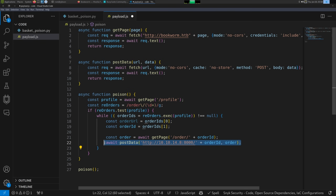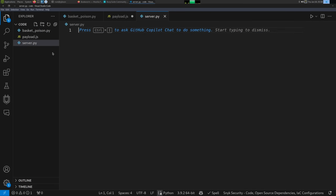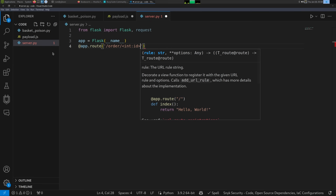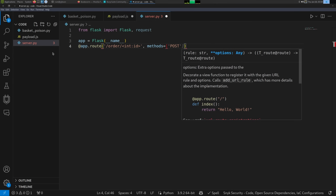So now we have the post data. So we get a response to us. So the next step is we want to download everything. So I'm going to create, we'll call it server.py. And I'm going to do from Flask import Flask, request. And we can say app is equal to Flask name, app route. And we're going to create an order ID, like that. I wonder, does it want me to do it this way? We can try this. That's probably more secure, so it gets defined as an integer, right? So we can do methods is equal to post. Like that.